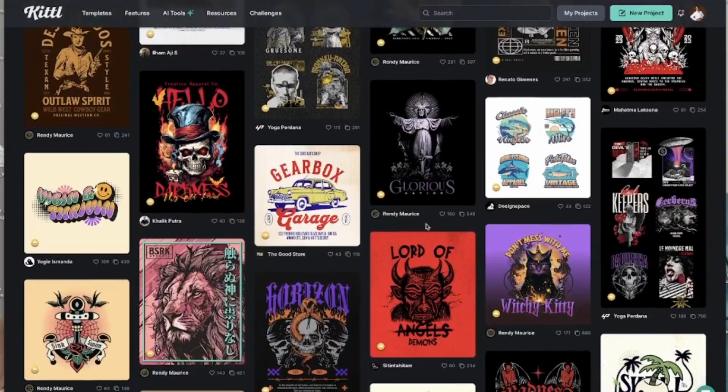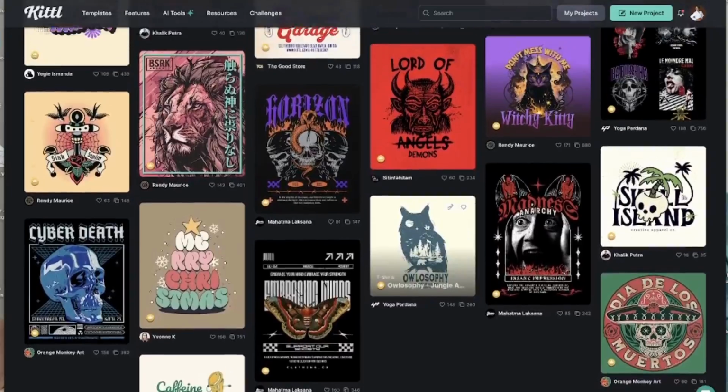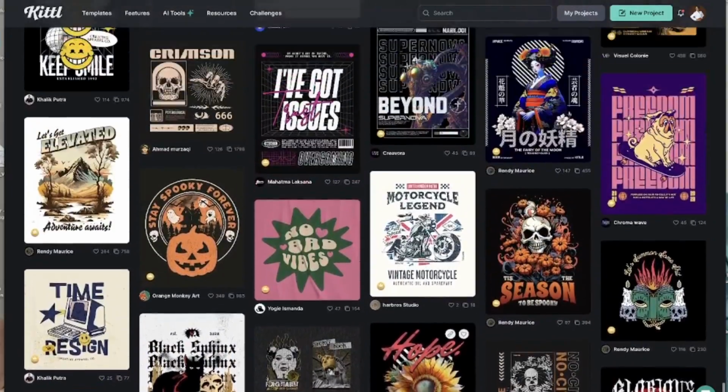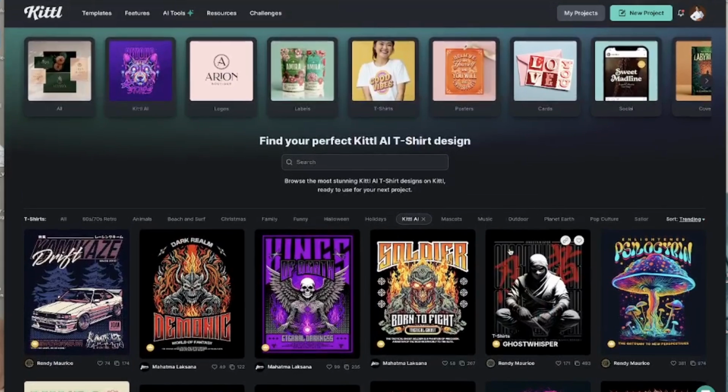Now you can import your own images as well, but I want to show you how you can just create something inside the site. All right, so since I don't see anything, let's see if I can come up with my own inspiration for a hoodie. I'm going to click on New Project.